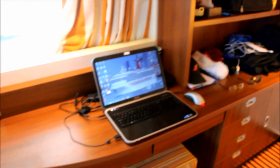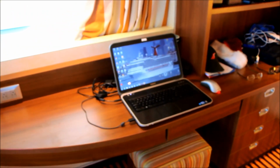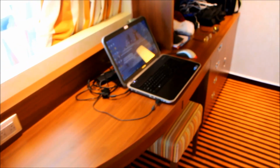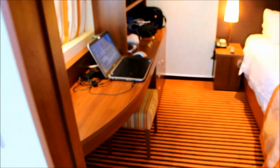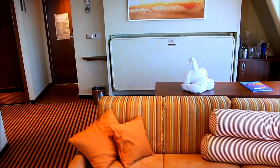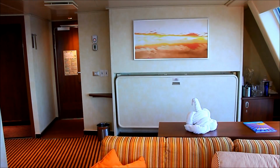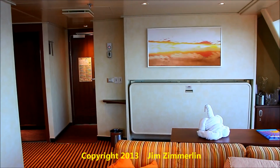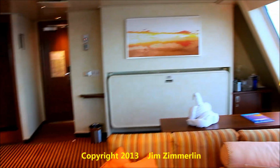And there's a desk. Although it's not really a good place for a computer because the Wi-Fi signal is extremely weak right there. So it's actually better if you're going to use your computer hooked to the internet to bring it out here. For some reason there's a much stronger signal out here for the Wi-Fi in the living room. Anyway, that's the cabin tour of 9115, one of the two captain suites on the Carnival Sunshine.